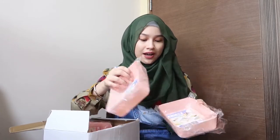So the second item that I got is also an organizer, but it's a container. I don't know how to call it, it's like a divider. I bought this mainly because I want to have a divider in my vanity drawer, because my vanity drawer is super messy, full of stuff. So I decided to buy this so I know where to put things, and it will look neater. I bought a few. They came in three different sizes and two colors. This is small, I got three small, one white and two pink, and then this is medium, I bought one each, and then I bought one large in white.